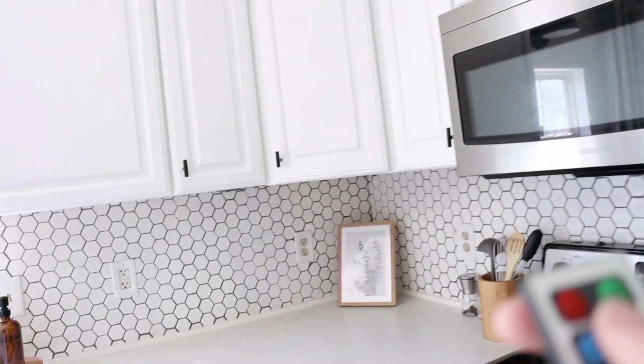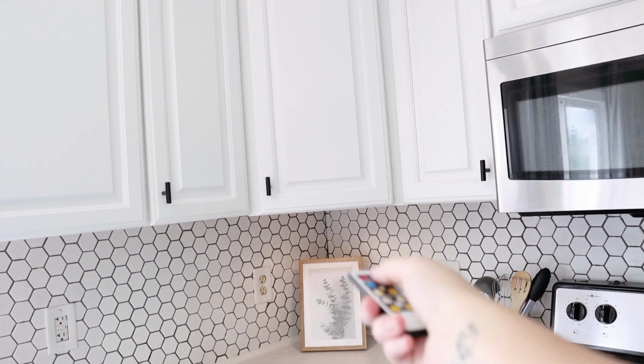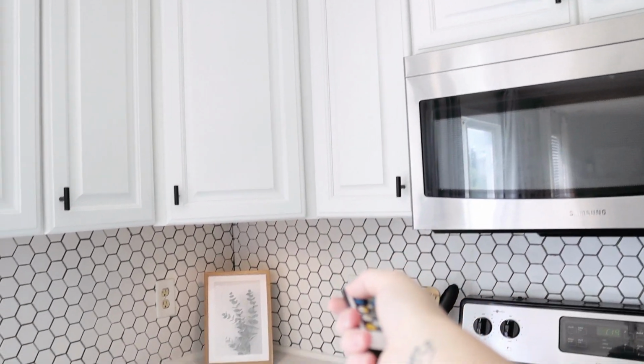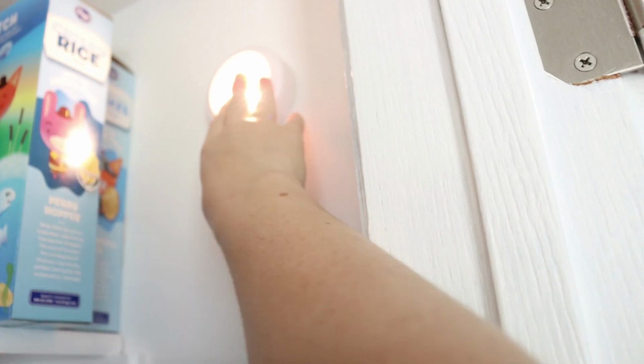Everyone in the comments of the last video was saying to do this. I added lights underneath of the cabinet. Of course, you can't really tell right now because it's the middle of the day. If you do lose your remote or anything like that, you can also just press on the light.